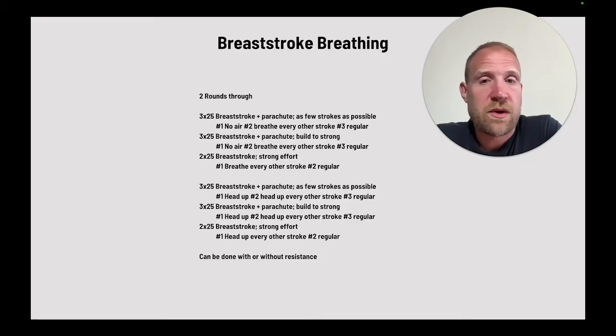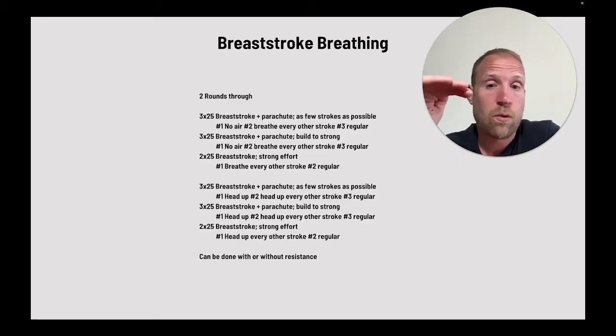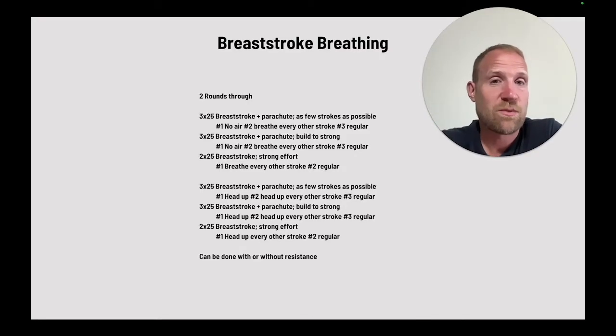And then they're going to go 3 25s breaststroke with a parachute, build a strong, no air, breathe every other stroke, and regular. And then they're going to go 2 25s breaststroke. Number 1 is breathe every other stroke. Number 2 is regular. The second half is going to be the same as the first half. The only difference is the first half is focused more on the low aspect of the breath, so they're not breathing often. And then on the second half, we're focusing on having a really high breath with the head up position. So number 1 is head up, number 2 is head up every other stroke, number 3 is regular, and then the last 2 are head up every other stroke, and the last one is regular.